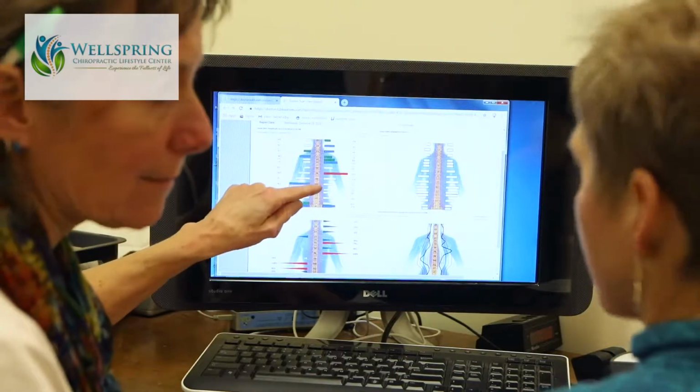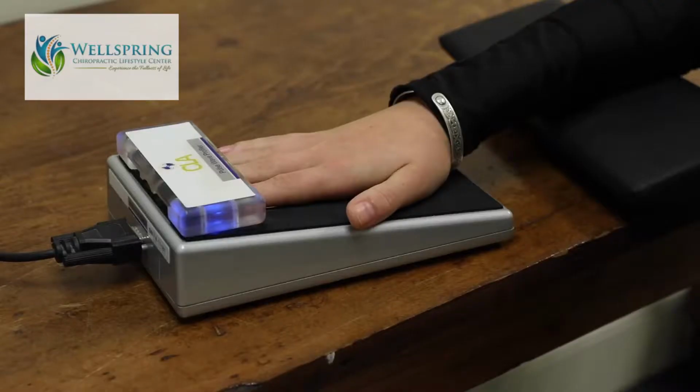We also want to look at how well you're adapting to stress, because we know that folks that are stressed and not adapting are going to need a particular way of us caring for them. And so this is a test, the HRV, heart rate variability, which helps us to measure how well you're adapting to the stresses that you're under.